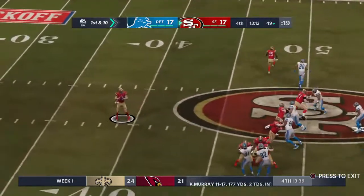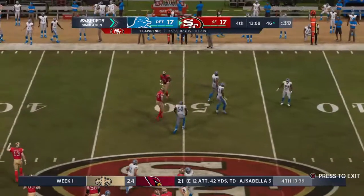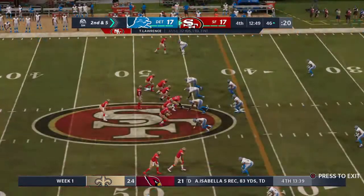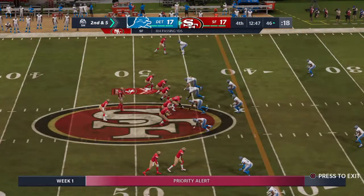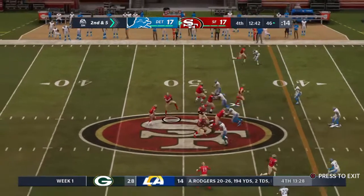Here's a play fake as they set up to throw. Completes it to the tight end, Kittle. The pass. 5 yards on the catch there, brings up 2nd down. A gain of 5 brings up 2nd and 5 at the Lions' 46-yard line.